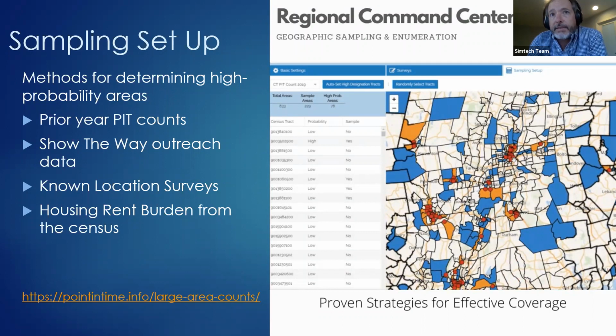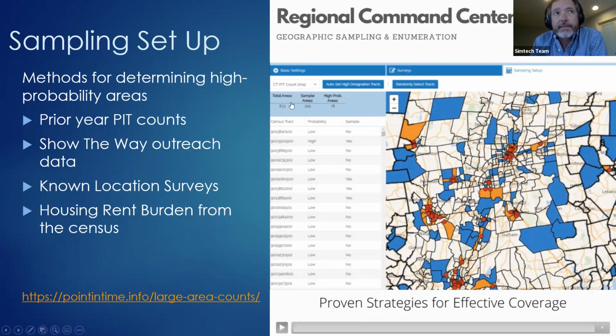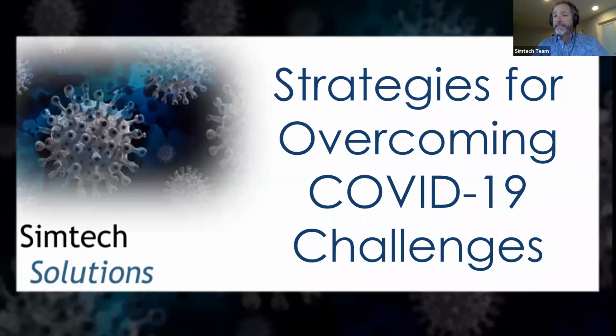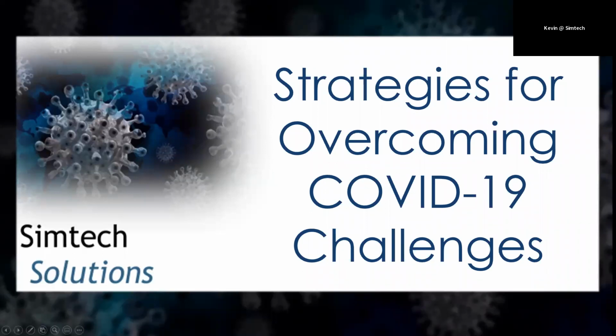That's pretty much it. In the top left corner, you see the total areas: 833 tracks. You've got 229 areas total that are sampled, with 78 of them being high probability areas. So we can set a confidence interval, and then that will tell us how many low probability tracks are to be randomly sampled. And that is it. Any questions that came in about that?